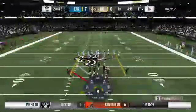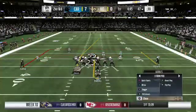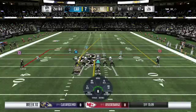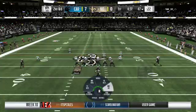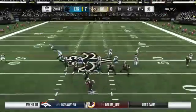Here we go, here we go. All good, all good, all good. Get in the weight room. Get in the weight room.